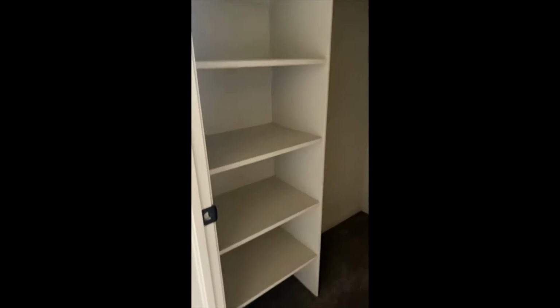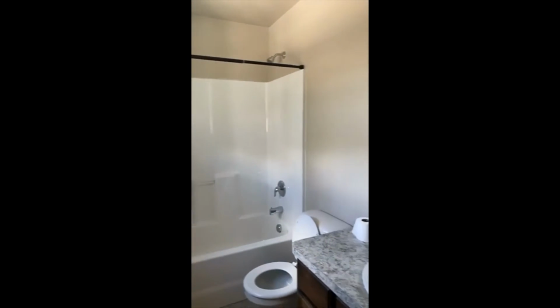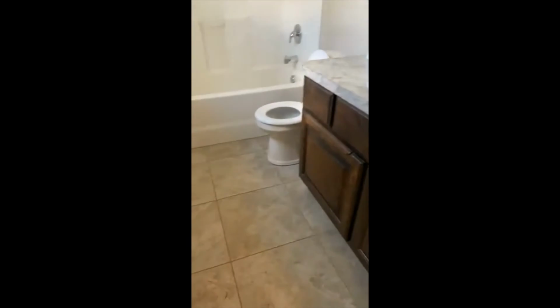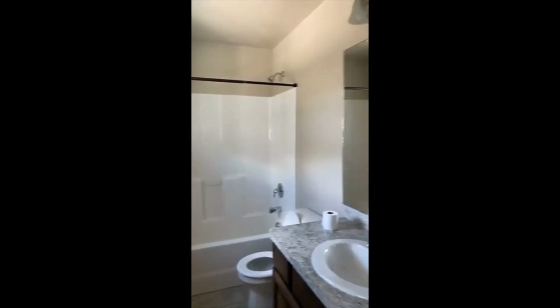Get a good view of that. Lots of shelving, plenty of space in there. And then we've got the master bathroom here. This is a tub shower combo. Vanity. Again, nice dark cabinets, tile floors. Nice, bright and open. All right, that's the master bedroom.